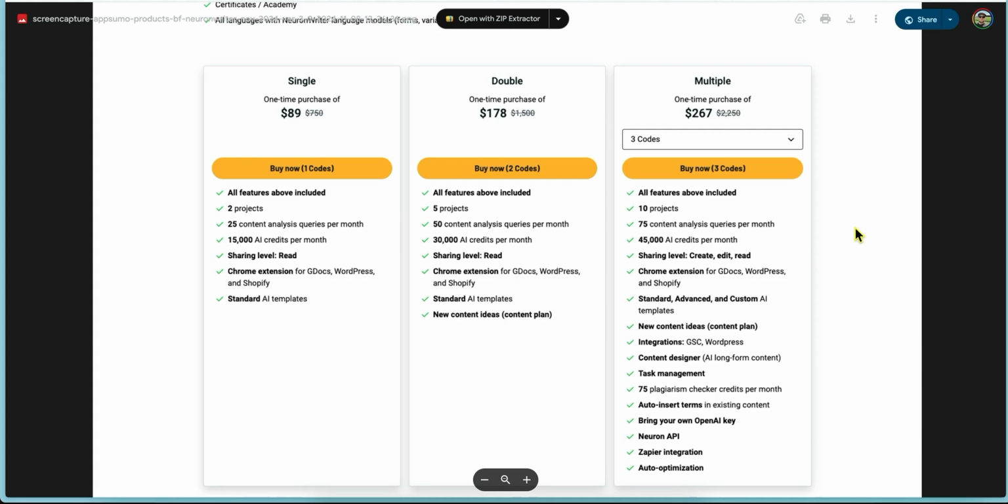This is the pricing that you're going to be looking at today: $89 to get in as your single license tier. You can manage up to 2 projects, 25 content analysis queries per month, 15,000 AI credits per month. And then the sharing, pay attention to the sharing levels. You can only share as a read file. They won't be able to do anything else until tier 3 regarding that. Chrome extensions, they've got Google Docs, WordPress, and Shopify, and standard AI templates.